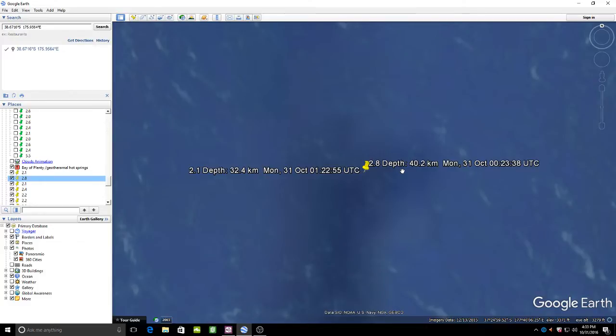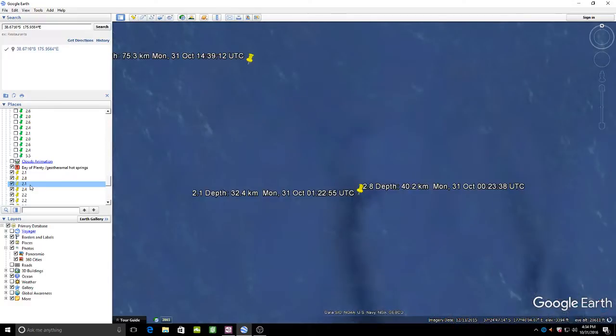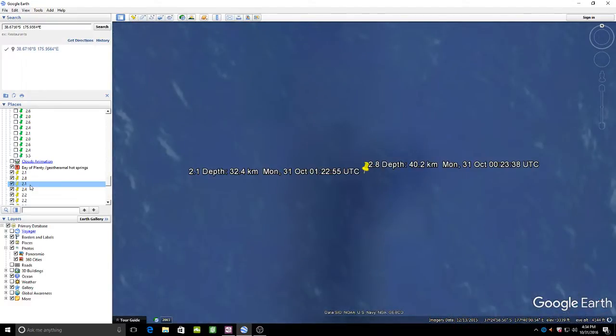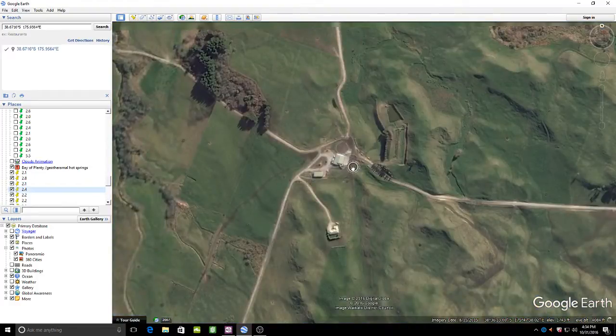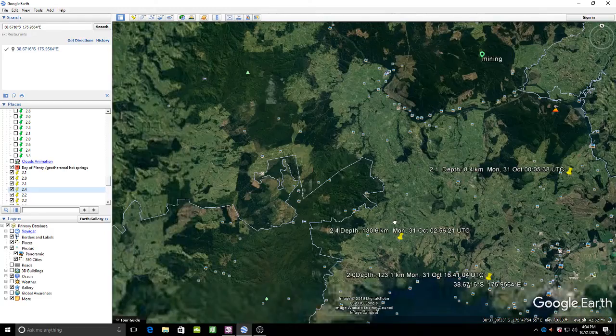Our next earthquake we're going to look at was a 2.1, in the same area. 2.4, which is also near Papa. Our next earthquake was a 2.2.